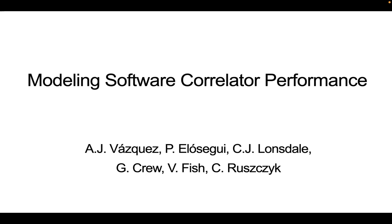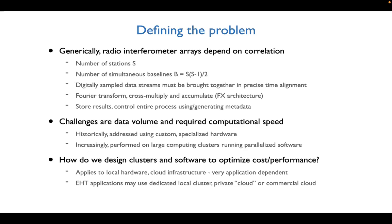Okay, I'm reporting on the work that's been done at Haystack Observatory. Most of the work has been done by Antonio Vasquez. I'm just presenting it. So the problem here is understanding how to do efficient correlation for radio interferometer arrays. And the general problem is that you have a number of stations with the corresponding number of baselines. And as we know, the data rates can get very, very high, particularly in things like the ngEHT.